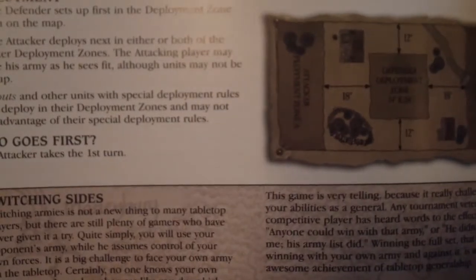And then accepting challenges, scenarios, and some of the things I liked about these scenarios is they're not necessarily 2,500 points versus 2,500 points. This one is the attacker has 2,500, the defender has 1,250, but there's special rules to kind of mitigate this, and you see how long you can hold out.